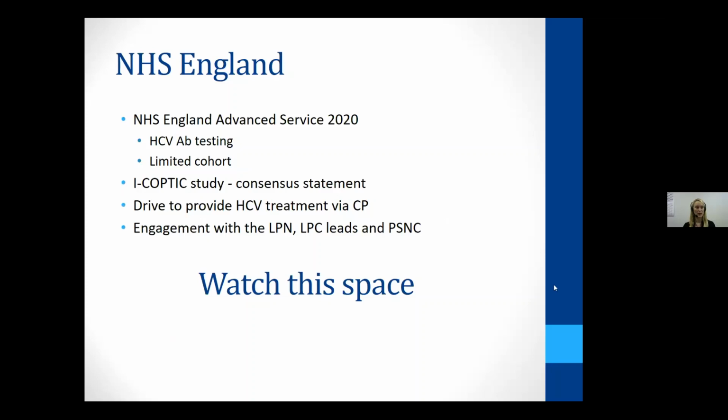So, as Mark said, there is the NHS England Advanced Service released last year. It's not quite hit the criteria that we'd all like, with only antibody testing and a limited cohort. We have revisited our project this year because we are working on the back of the NHS Advanced Service and actually helping those pharmacies who identify anybody who's positive to provide CBT testing to confirm active virus, and also looking at them providing treatment as well.